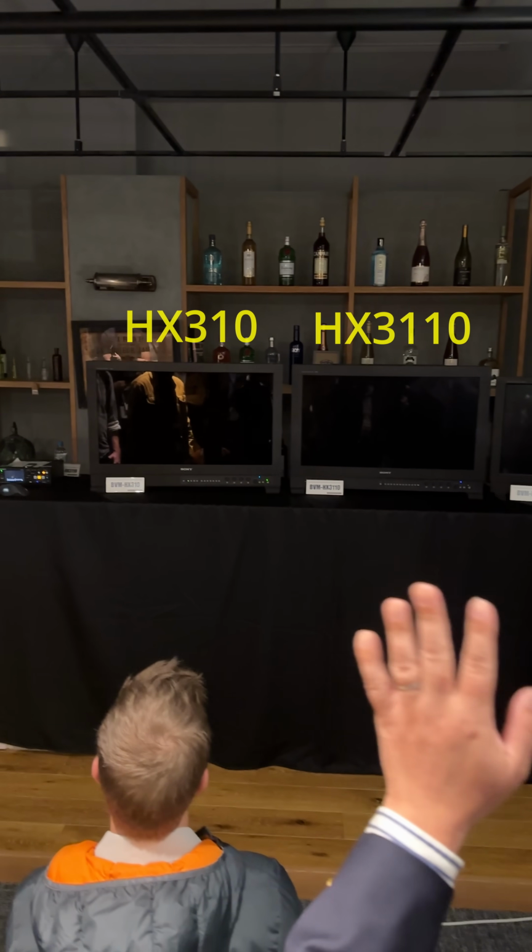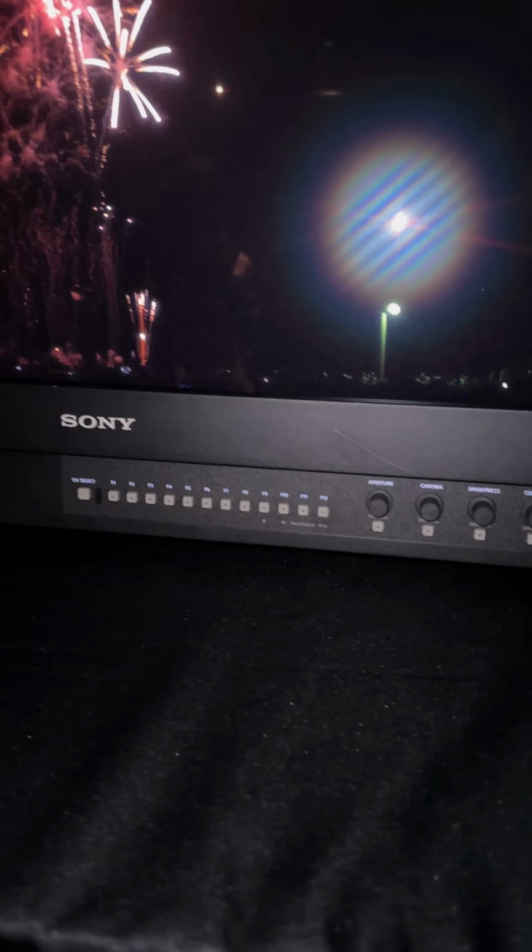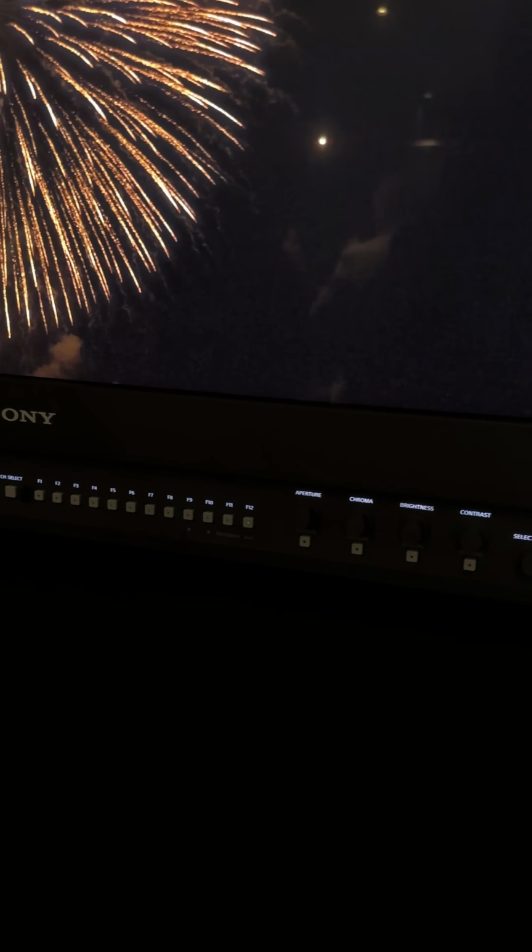We did not have an opportunity to judge content black level in a pitch black room, since this fireworks footage, which would have given some clue, was actually graded with raised blacks when displayed across all three reference monitors.